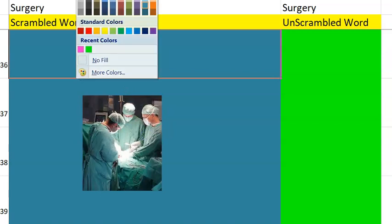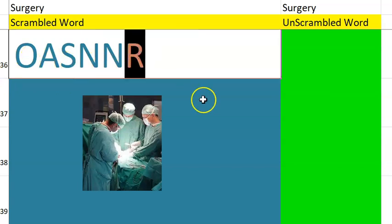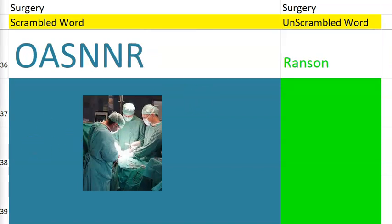36th one. Try this one. Do you have any idea? This is a very difficult one, I think. It starts with an R. It sounds like a name of a person. It is Ranson. Where do you hear Ranson in surgery? In acute pancreatitis, some scoring is Ranson score, guys. I think this one is a little difficult. Let's move on.